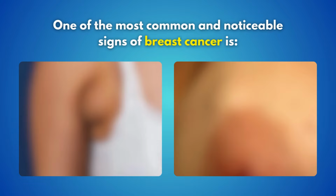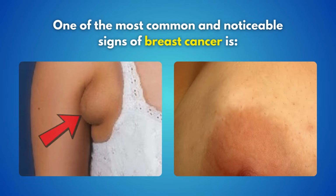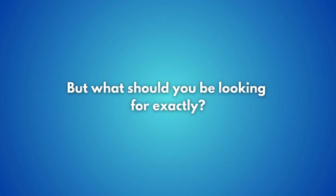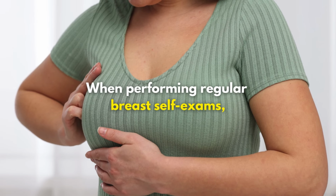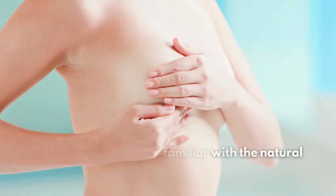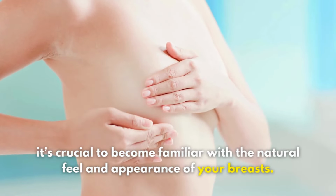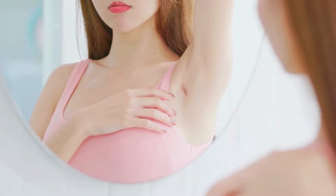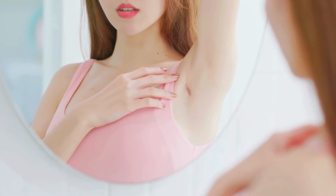One of the most common and noticeable signs of breast cancer is the presence of a lump in the breast or underarm. But what should you be looking for exactly? When performing regular breast self-exams, it's crucial to become familiar with the natural feel and appearance of your breasts. This way, you can quickly spot any changes that may occur over time.